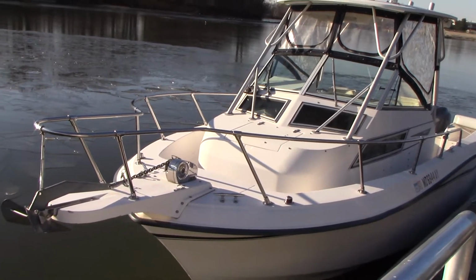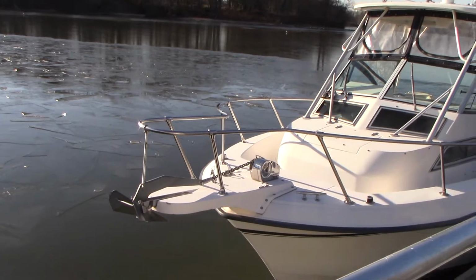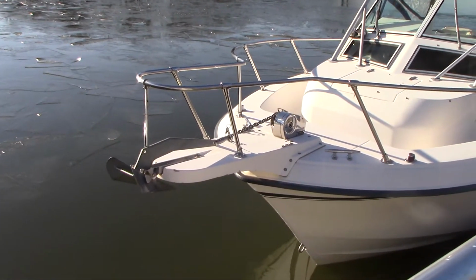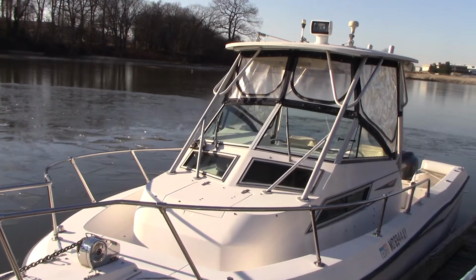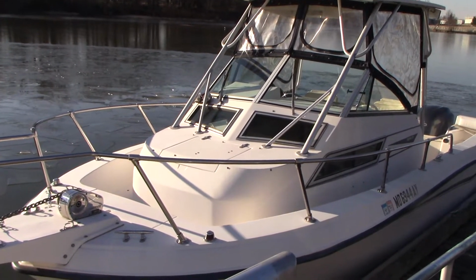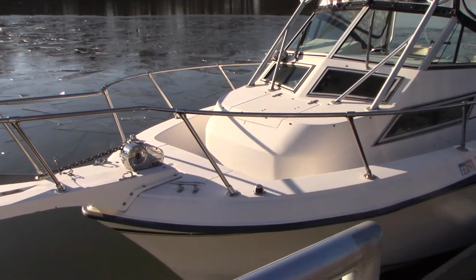This particular boat has the factory bow pulpit, with a Lumar windlass anchor that someone added, newer than the boat, as well as the factory hardtop with a full canvas enclosure, front curtain, two side curtains, and a back curtain. The back curtain is not currently up, but it's in the same condition as the front enclosure.